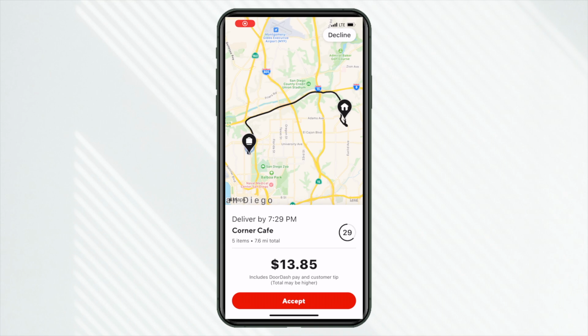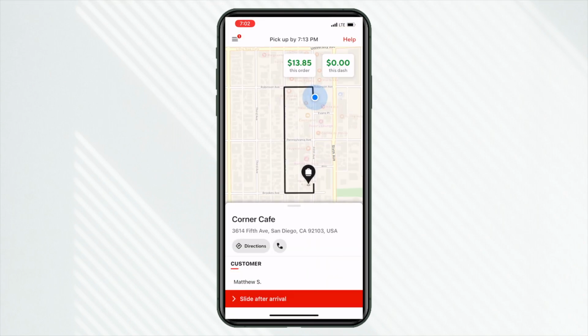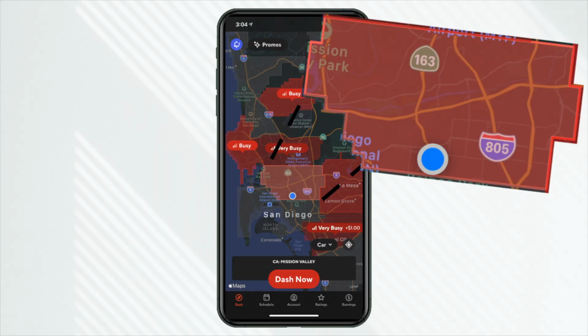So order number one, Corner Cafe, $13.85 for 7.6 miles. So to remind you of the basics, number one, how much does it pay? Number two, what's the dollars to mile ratio? How much am I getting paid for the miles driven? But at number three, I really want to focus on positioning for this shift because again, this is my home base. This is the Mission Valley market segment here in San Diego, and there is a peak pay bonus. But having said all that, let's go over positioning and how it's going to help you succeed.